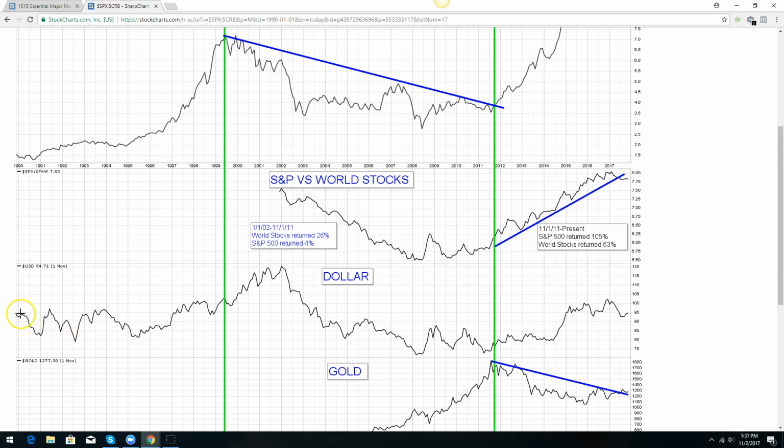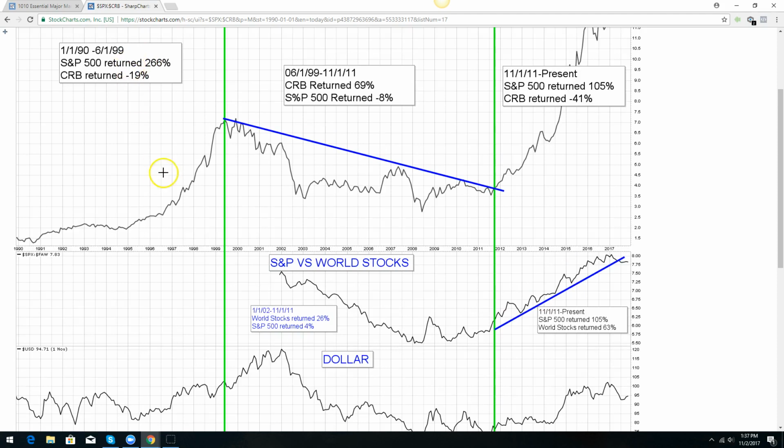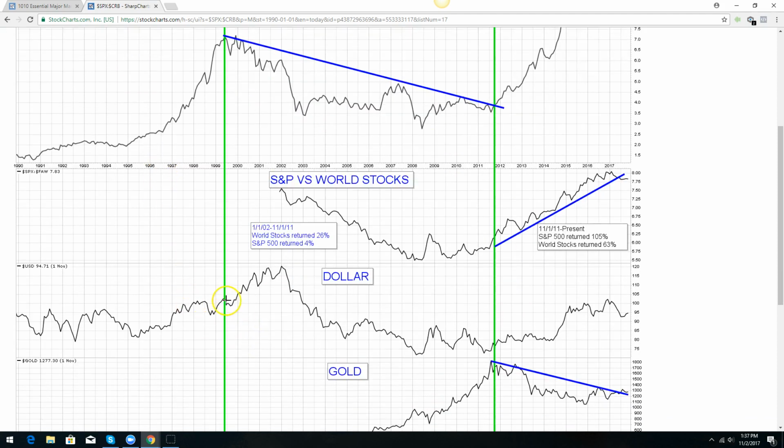So you can see right here, for the most part, the dollar is up in this pane, and you can see that the S&P 500 significantly outperformed up here. And for the most part, it's not an exact science, but the dollar is down in this pane.